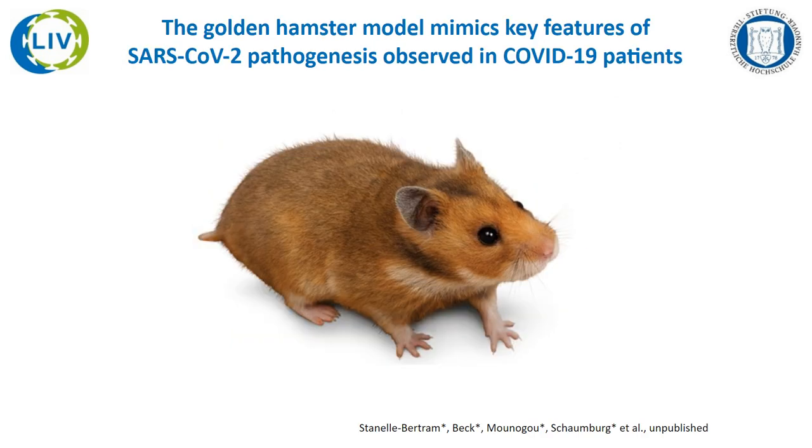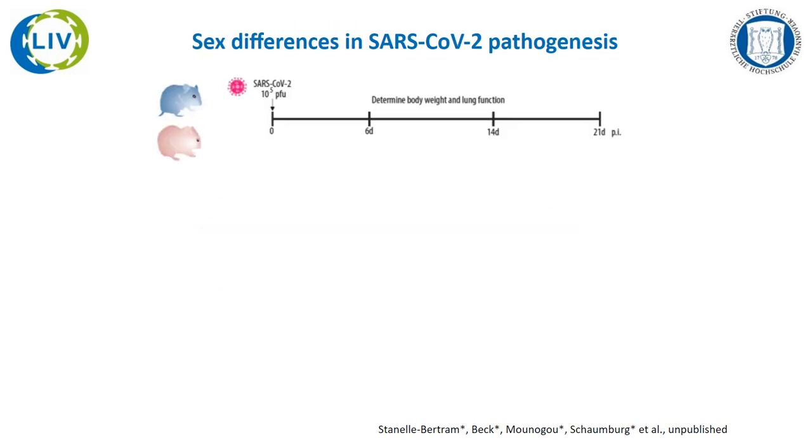In order to study SARS-CoV-2 pathogenicity and also the effect of SARS-CoV-2 infection on sex hormone metabolism, we established in our lab a golden hamster model that mimics the key features of SARS-CoV-2 pathogenesis observed in COVID-19 patients. Therefore, we infected male and female golden hamsters with the same virus dose using a moderate COVID-19 model, and we monitored body weight and lung function over time.